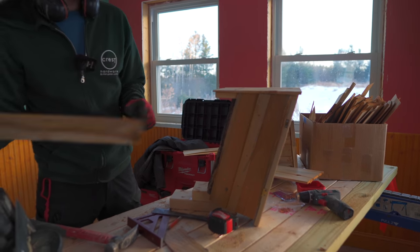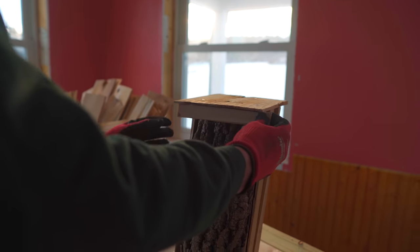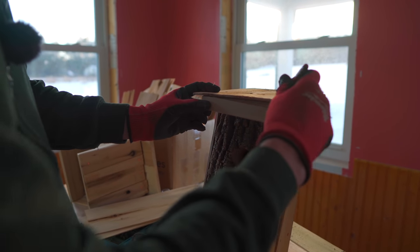Do we find like a nice edge? Maybe we could, this could work. Yeah, that could work. Just gotta put some glue on this and then it should stick.